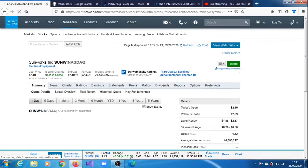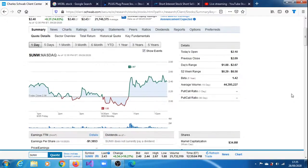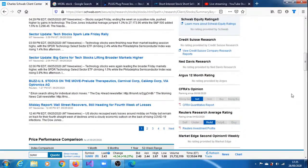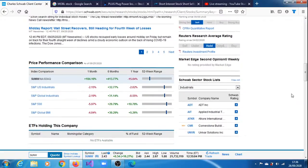It's currently up 16.27%. It was trading lower in the pre-market, and actually closed down on Friday, the 25th of September 2020. So I can't find anything particular concerning it.